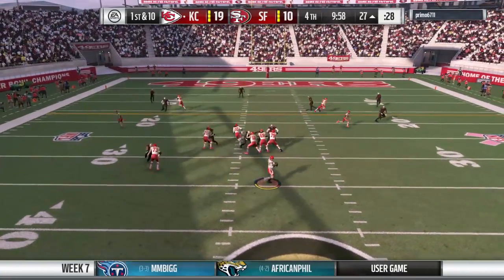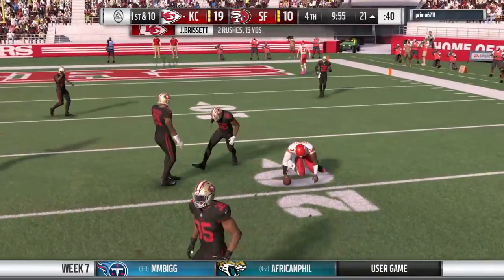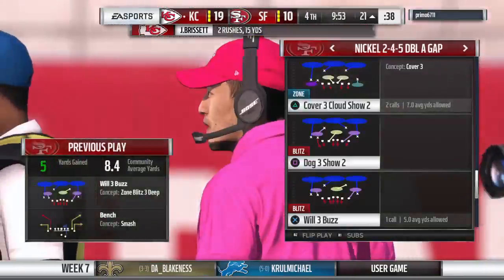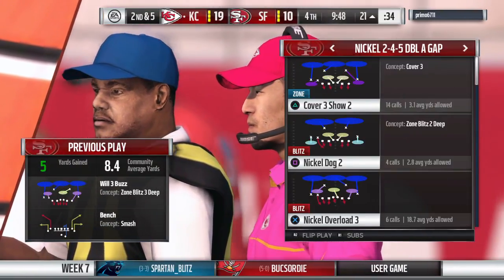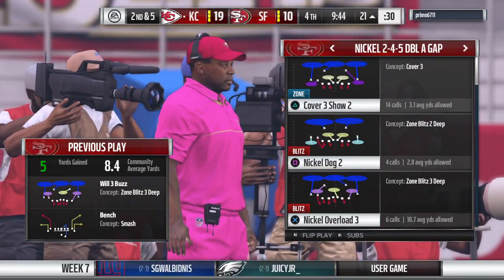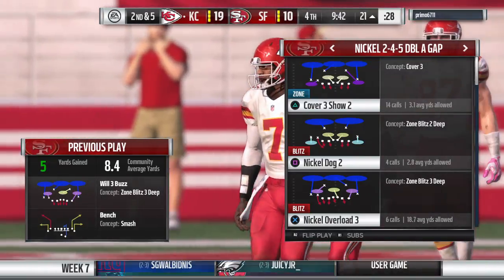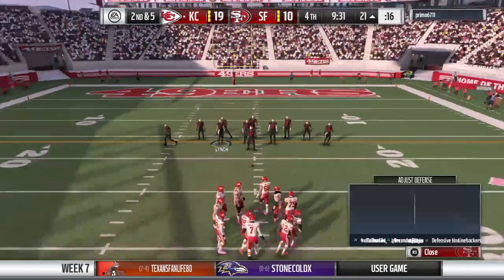On 1st and 10, Brissett escaping the pressure right. And he'll slide down to avoid the tackle. It's a gain of 5, and that'll bring up 2nd down. Now, how about that play? He took a possible negative and turned it into positive yardage and slid down to avoid taking a big shot. Excellent job getting down and avoiding the big hit. 2nd and 5.